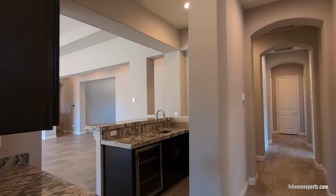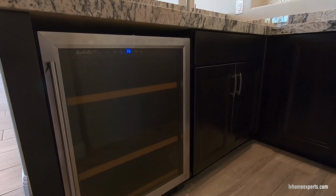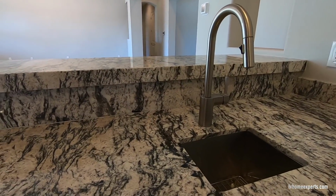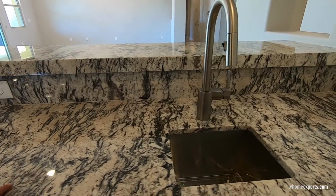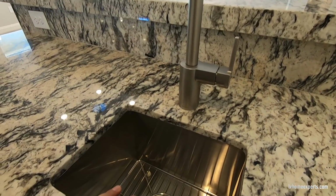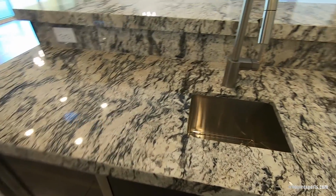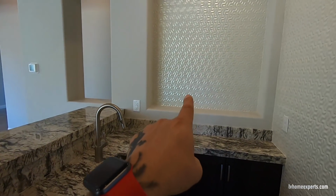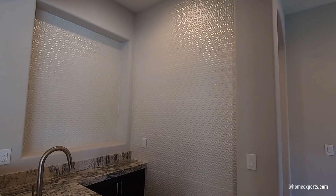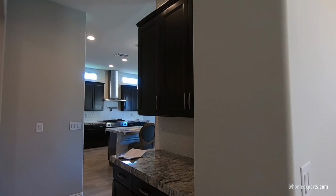Here's your bar area. You do have a nice little wine chiller. I don't know if I'm feeling this countertop here. Let me know in the comments below. And you have your little sink for your, you know, bottles or whatever you want to clean out. But what I like about this is, I love how they integrated this backsplash here, and it's all in sync with the whole house. Even this part right here, look at that.